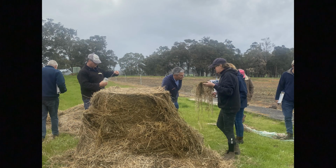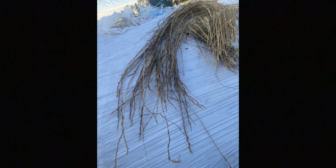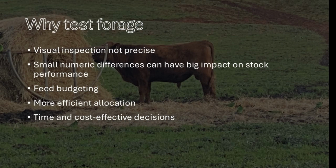Visual inspection of forage does not provide an accurate assessment of quality. While inspection can give some indication of, for instance, maturity, with a high ratio of stem to leaf material suggesting that the crop was cut later and is likely to have lower quality, this is far too subjective and cannot provide a good estimation of quality.